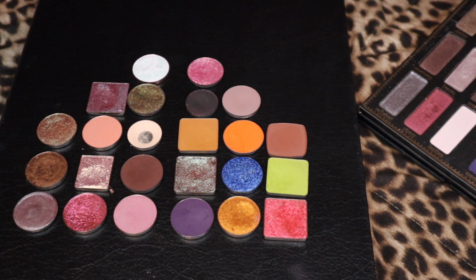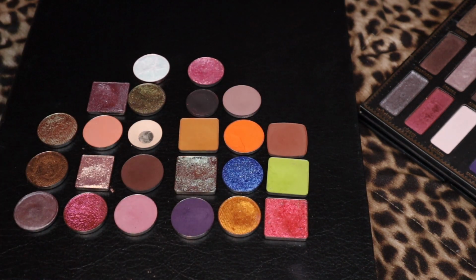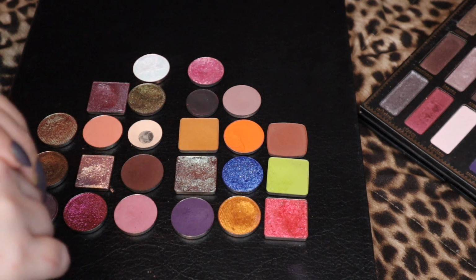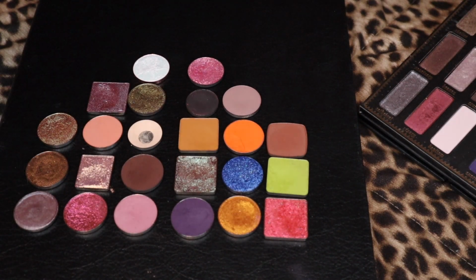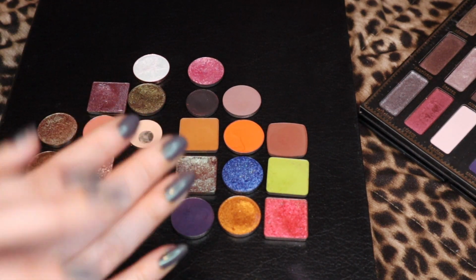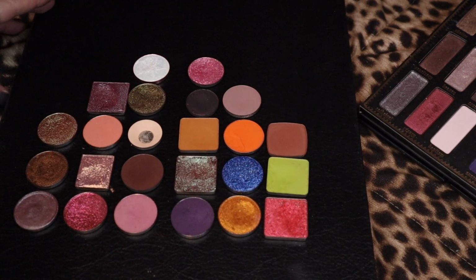So I'm gonna swatch these out and I want to be able to have them next to their Saint and Sinner palette counterparts, but there's 24 shades in here and I know I can't fit 48 shades on my arm. So I think I might do 12 and 12. I'll do the first 12 against the first 12 and then the second 12 against the second 12.